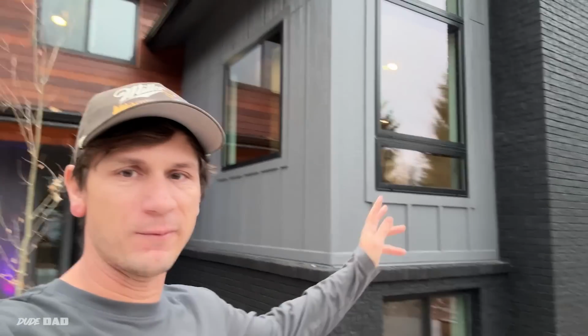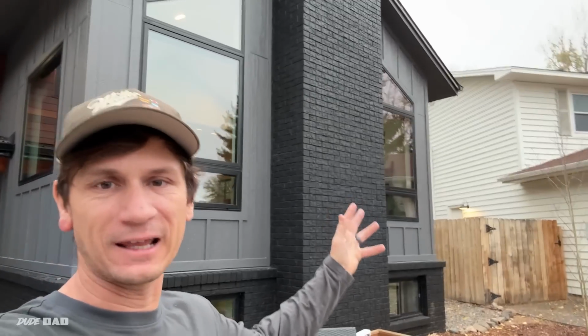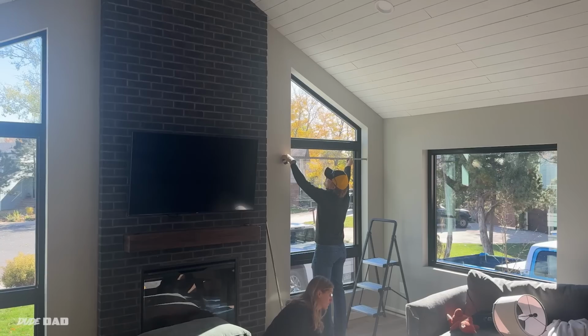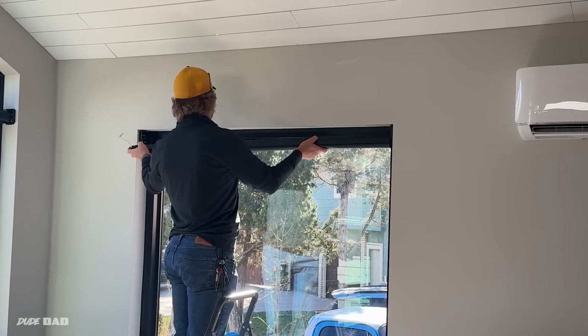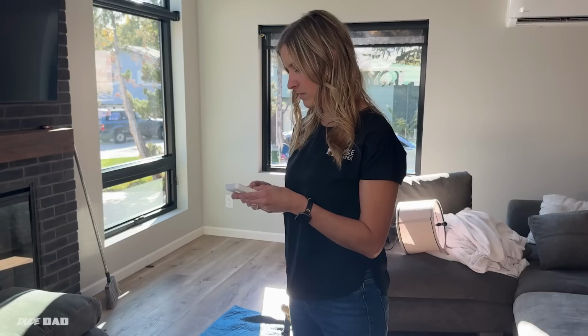The cool thing about having these giant windows is they let a lot of light in. The bad thing is they let a lot of light in. Cue installing blinds. Okay, here comes the test.